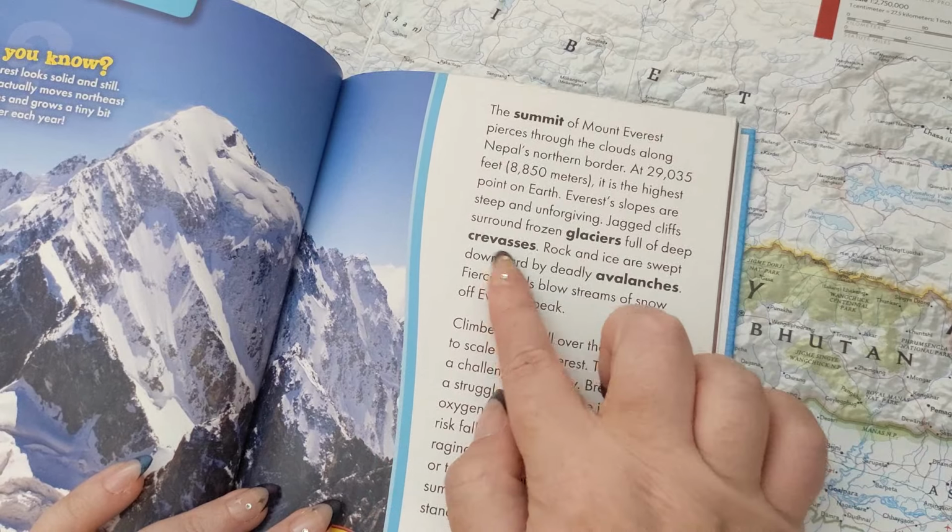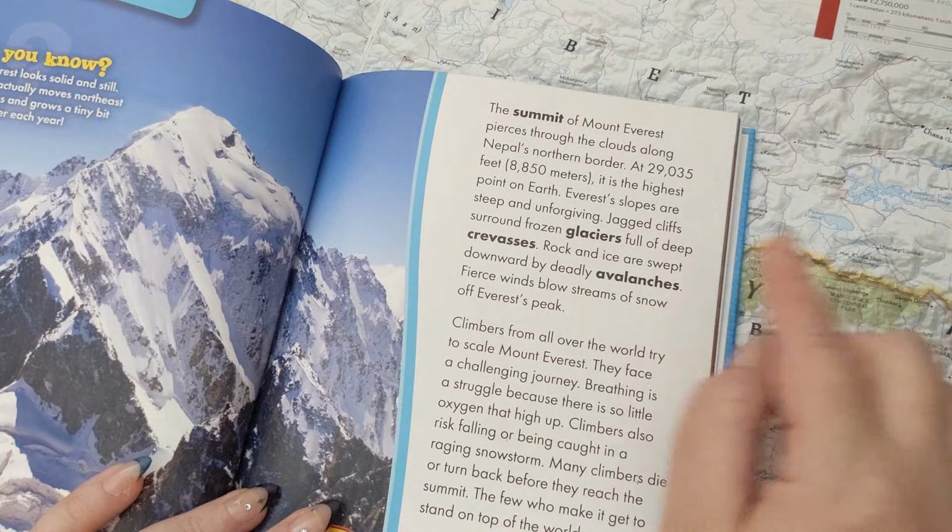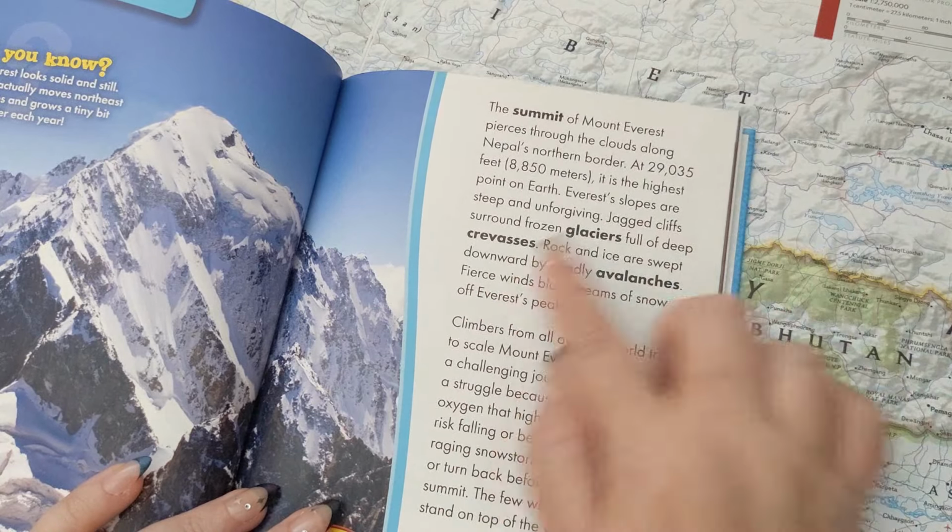Do you guys say crevices or crevasses? Just realized that I've heard both. Which one do you say?